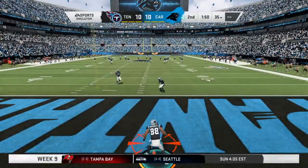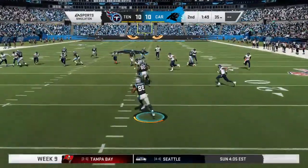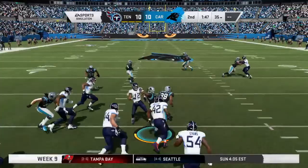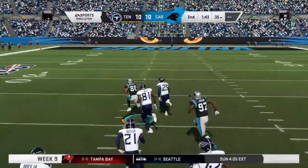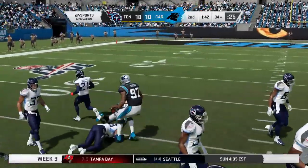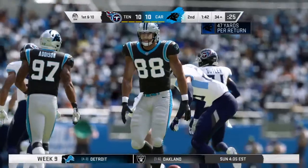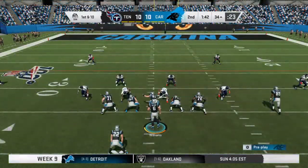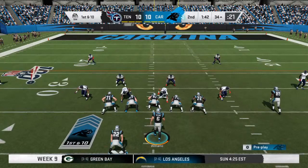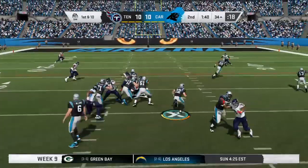All level now at 10 apiece as the kick's away. This will be taken to the back of the end zone. And he will take this one all the way back inside the 35-yard line. Well, that return gives them a golden opportunity to go out and fight. How will the defense respond after giving up that type of a return? From the 34 now, here's 1st and 10.